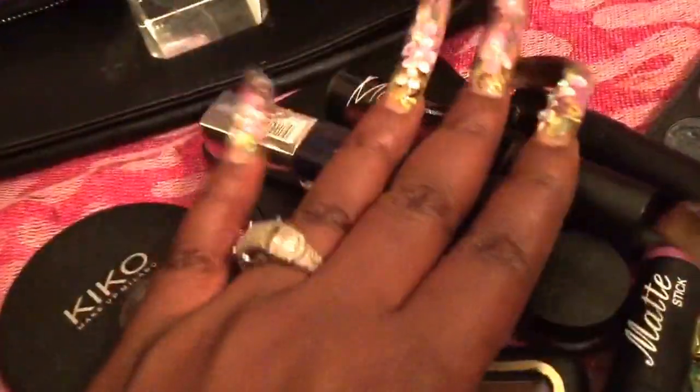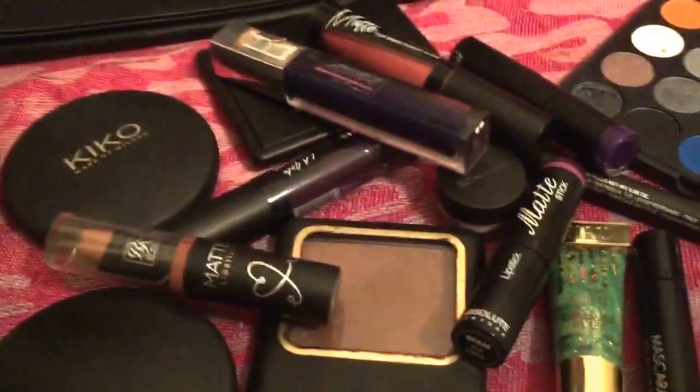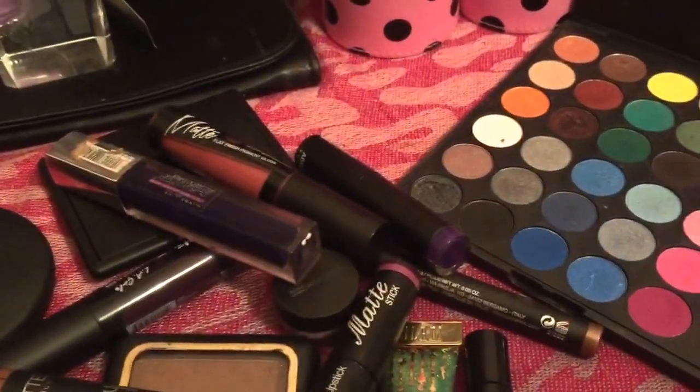Alright, so I know that was all last minute. I forgot to pull out my lippies. I don't know how I did that when that's a really important part of these makeup choices.